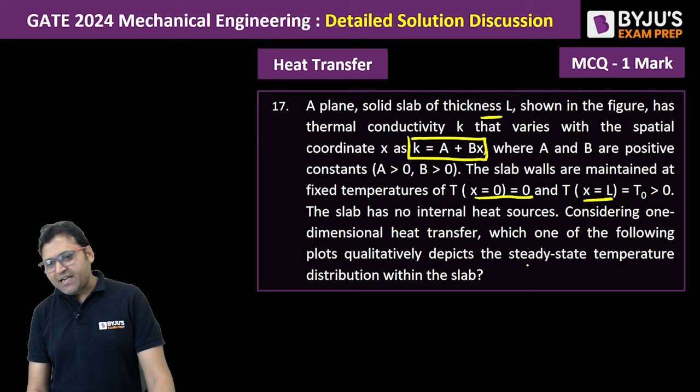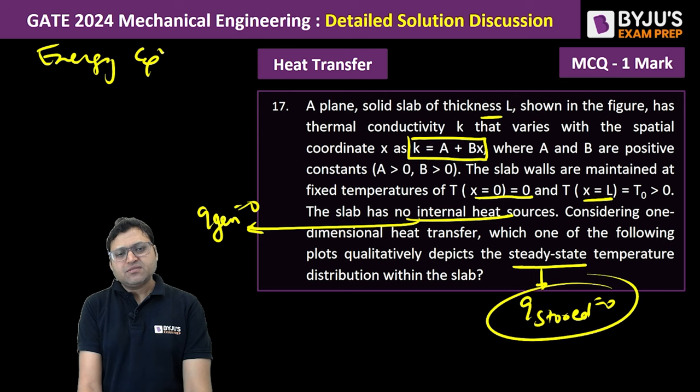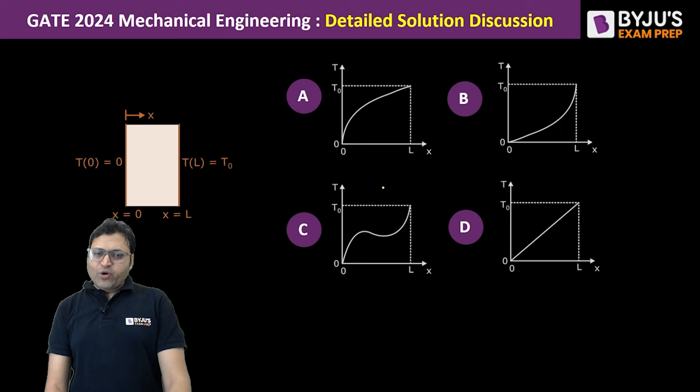If there is a steady state, Q stored will be equal to 0. There is no internal heat generation, no internal heat source. It means Q generation will be equal to zero. From the energy equation, we can say Q in is equal to Q out is equal to constant, right? Q will be constant. So which of the following curves represents the temperature versus X graph?